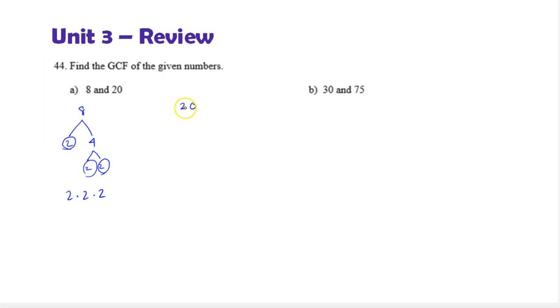Now let's find the prime factorization of 20. Well, 20 is 2 times 10. 2 is prime, so I'm going to circle it. And 10 is 2 times 5. So the prime factorization of 20 is 2 times 2 times 5.